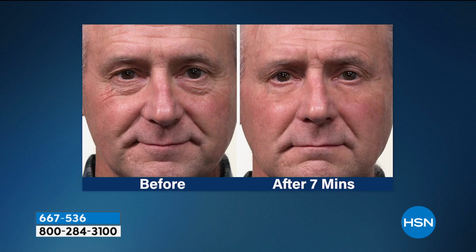Oh, and by the way, look at the jowl area on all of these before and afters. Tightening, toning, and lifting, right? Look at this. Guys, super popular with the men. Wow. And we only use it under his eyes. We didn't even take it up on the forehead area. Wow. Look at that. Under the eyes. Do this nose to mouth. I mean, talk about looking younger. Talk about looking rested. That was only 7 minutes. Look how fast this worked.